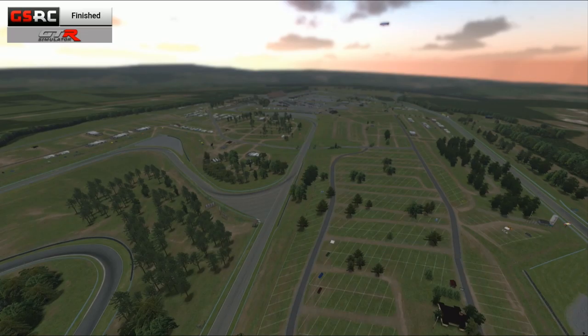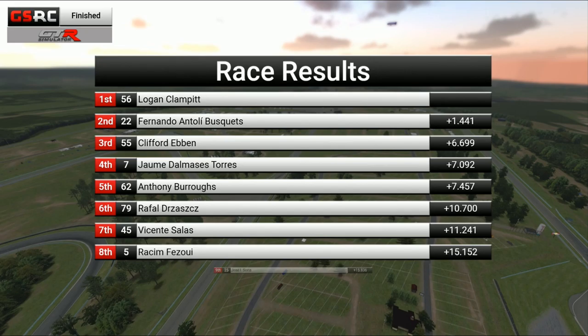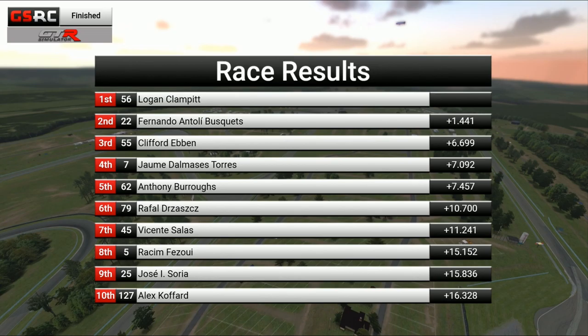Let's go ahead and go to the results. We got a lot of them. 59 cars took the green flag here today. Logan Clampett, though, led them all. He was up front most of the way. He's going to come home with that first place.